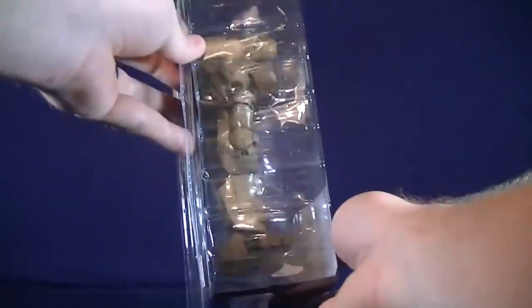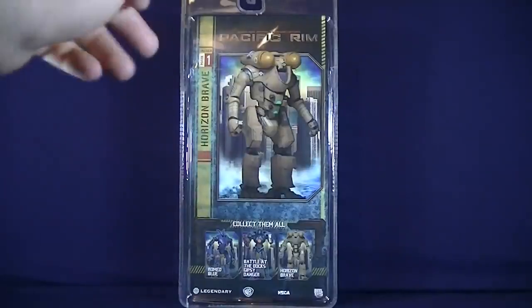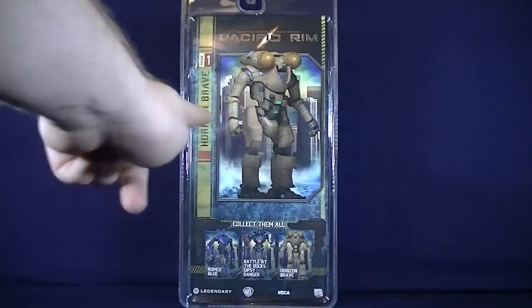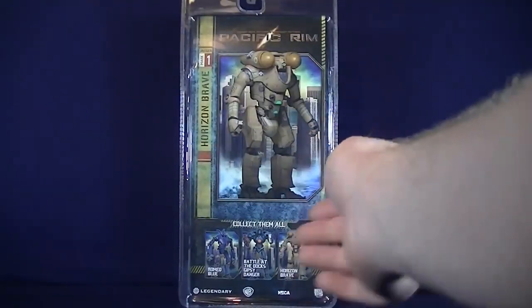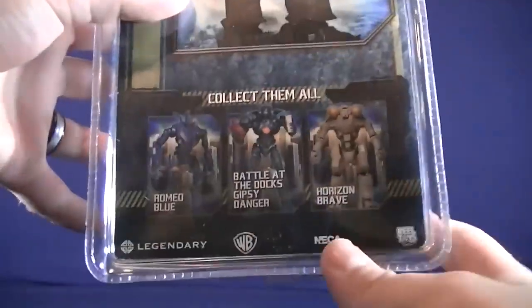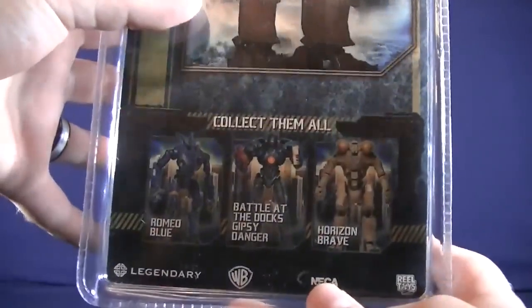Nothing's on the side of the packaging here, and at the back of the packaging, you get a nice image of the figure inside of the packaging. Tells you that he's a Mark 1 Jaeger. No discernible logos for this guy. And some of the other figures in the line with Romeo Blue, Horizon Brave, and another Gipsy Danger.